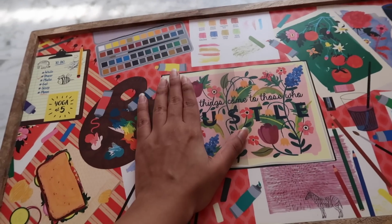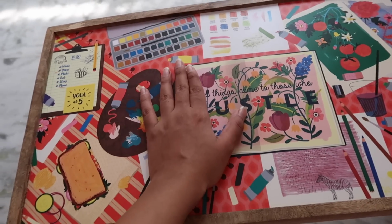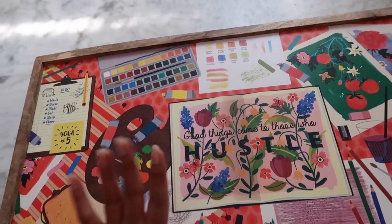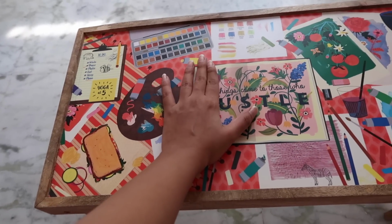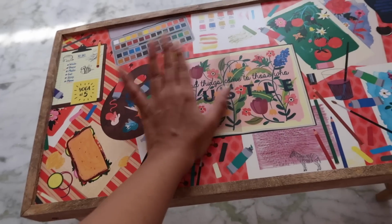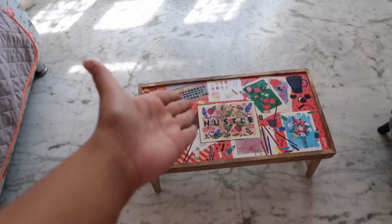I can get my work done on this table when I feel lazy to get out of my bed in the morning, especially winters are coming. So yeah, I don't use it for my breakfast, I use it for my work. It's pretty big. My laptop easily fits in this. So yeah, I have HP laptop and I have the MacBook. Both of these fit in this table, and yes, I like it. Okay, so that's all about the table.